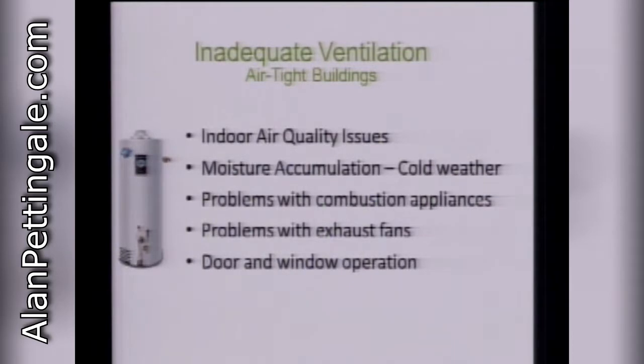You could have indoor air quality issues, or moisture accumulation in cold weather because of the lack of drying from that bone-cold air going through it, though that's not as much of a problem here. But you could have a problem with the combustion appliance that's drawing air. You can starve out chimneys and exhausts if your building is too airtight. If you have a very airtight house and you try to light a fire and you don't have some sort of way to have makeup air, that chimney is going to be pulling a lot of air out of your building, and you can end up with smoke backing up into your building.